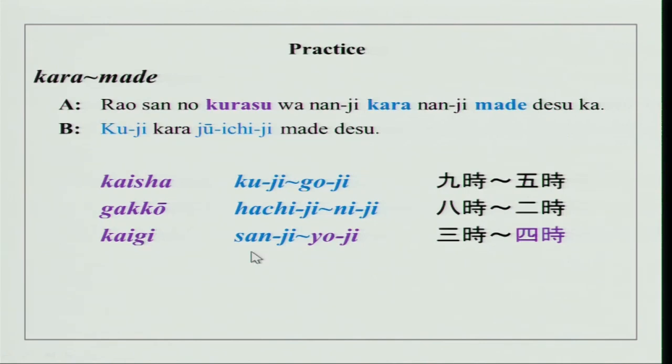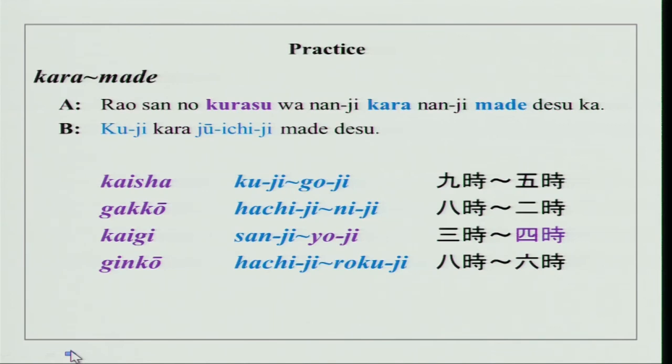Kaigi, 3 ji 4 ji. So you could ask and get an answer. Ginko, we did ginko earlier also. 8 ji 6 ji.